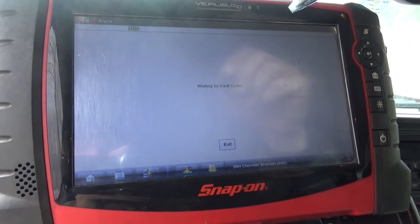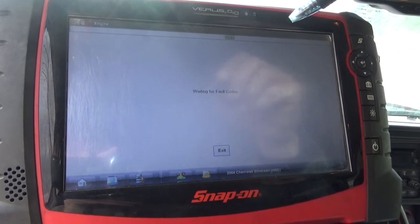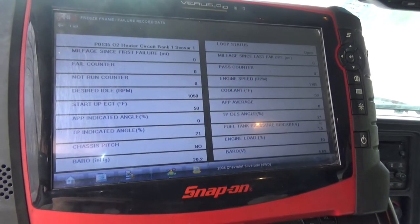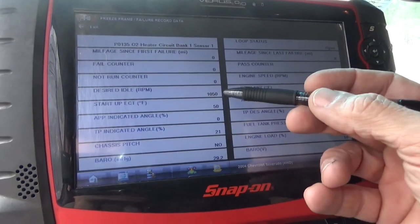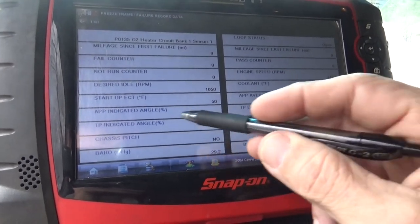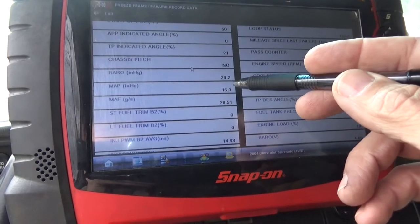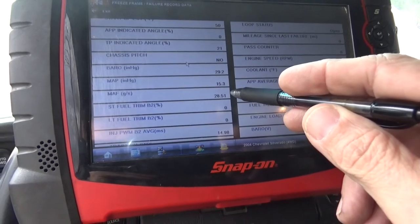Probably won't be any freeze frame data. There is engine speed 1185. Desired idle, wow, that's high. Must have been while it was warming up. Fahrenheit 50 degrees, yeah. 29.2 MAP. Okay, mass air flow sensor. Holy cow, that's high.